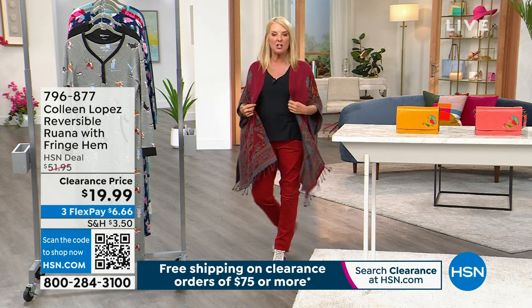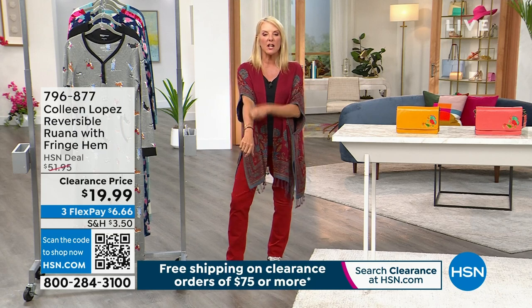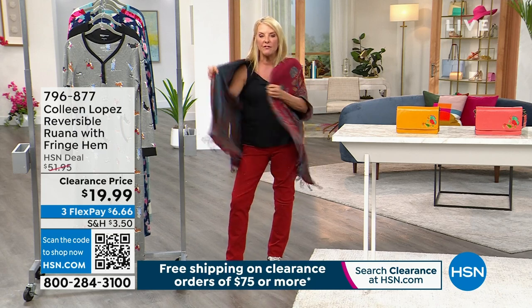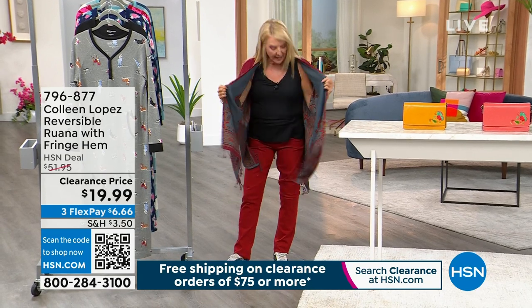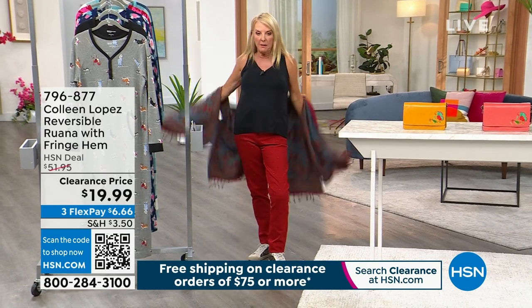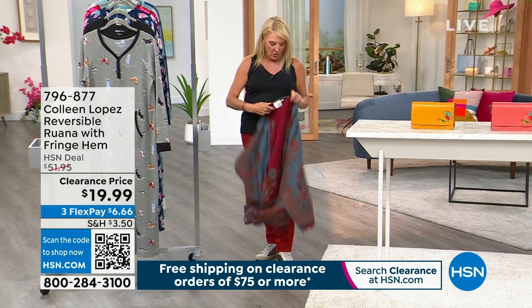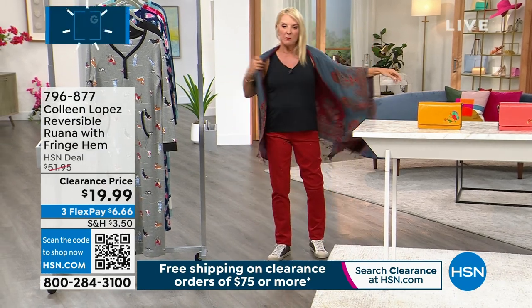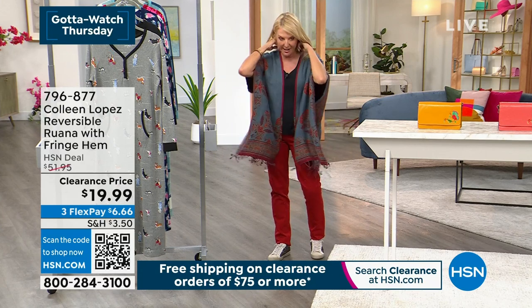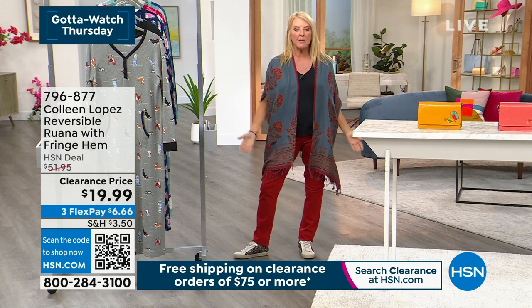And you know what I was thinking about too? Even if you put a turtleneck under here and kind of zhuzh up the sleeves, it'll look great for the fall. Definitely in that cold restaurant, you can wear it. It's just a great piece. And I love the fact that you change the look simply by reversing it. Of course, you're going to cut that tag out. And voila, I have a completely different colorway. Isn't that awesome?